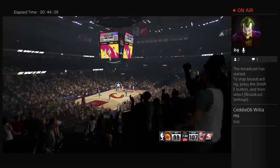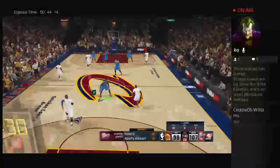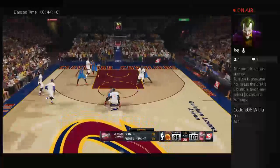You know, from that in-between range, they've actually been the much hotter team. Well, when you make perimeter shots and knock down those jumpers, it opens up everything else.